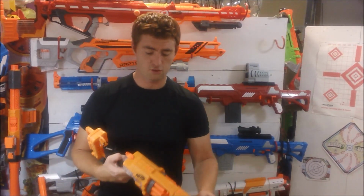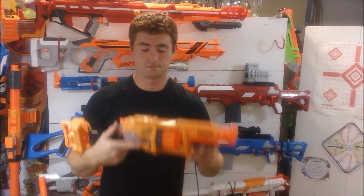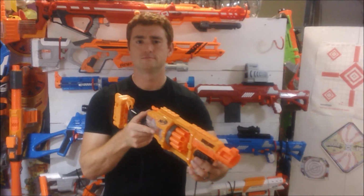Sticking with Nerf springers, because of course this is a Nerf only top 10, this is going to be an oddball for some people. I love the Lawbringer. It takes the Hammershot and makes it a 12 round rifle. Simple as that. That's all the explanation needed. It's a 12 shot Hammershot turned into a rifle.